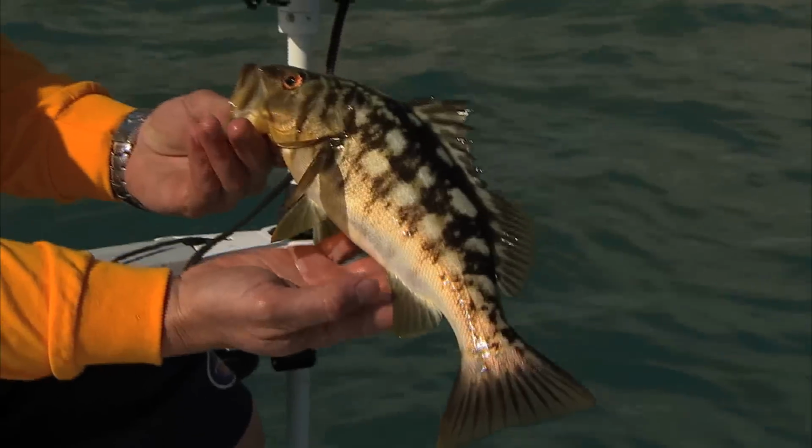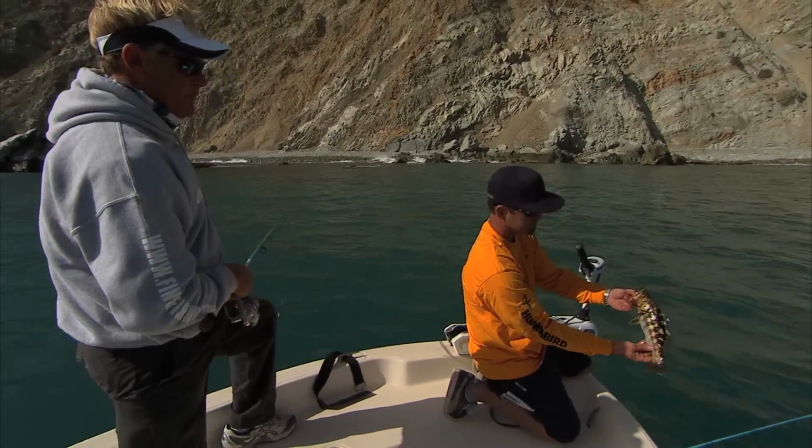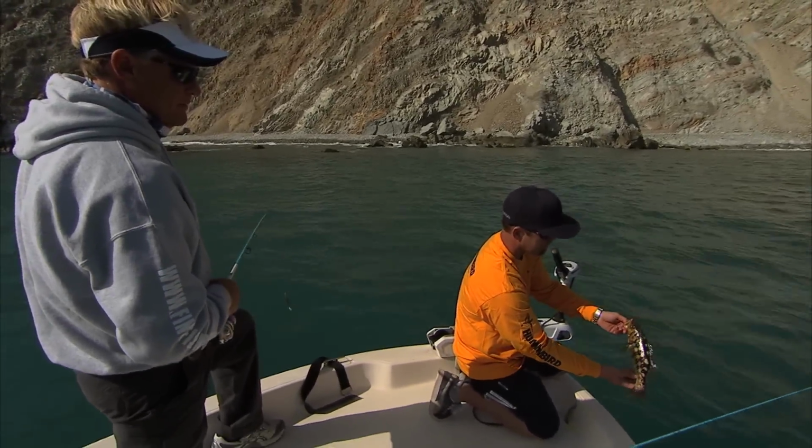That is a pretty fish, brother. Yeah, handsome. We'll go and flip him back in. Let's see if you can catch another one. All right, let's do it.